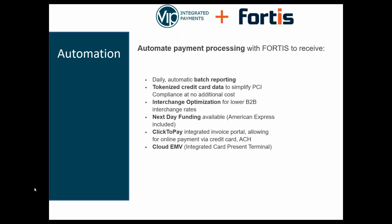You want to make sure that you have the interchange optimization that will allow you to obtain lower rates. Now, how does that happen? Many of you have heard of level 3 processing. And for those of you that haven't, in a nutshell, level 3 processing can cut the rate that you're receiving almost in half, sometimes even more. We've actually seen merchants save over $100,000 a year by simply processing transactions using level 3.